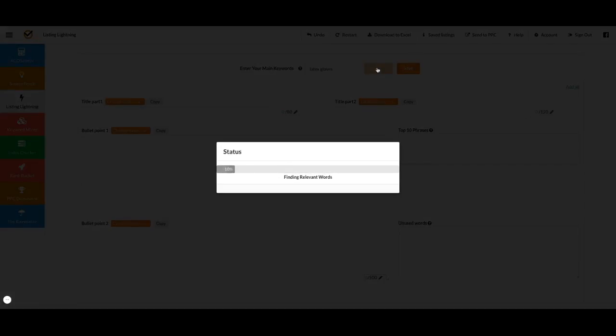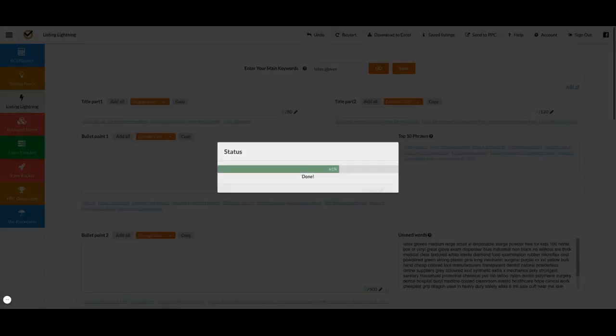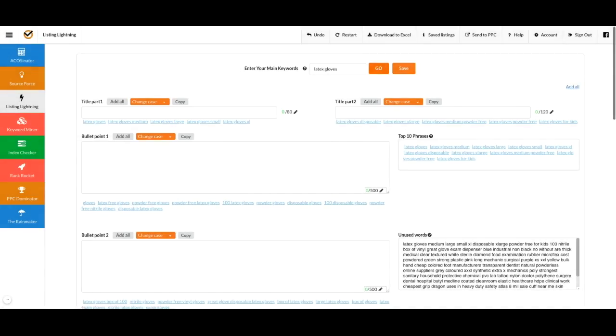And while it searches here, we're getting multiple data sources. The cool thing about this tool is instead of having to go and check a ton of different resources, look at your competitors, find the most used keywords, things like that, we do everything for you in our algorithm. So once we do the search, it's ready to go.